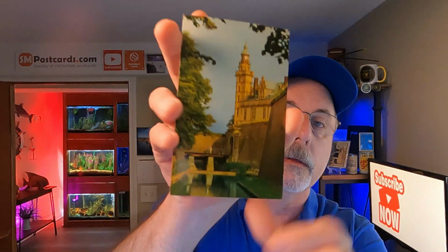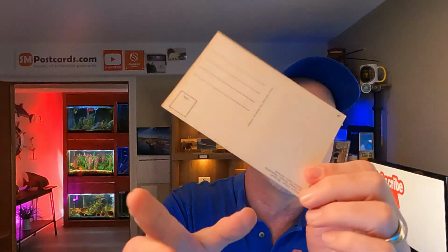Then the last one, what is this guy? This is a Denmark card of some church, looks like a cathedral. A vertical card, a Denmark, a foreign card. I probably didn't price that much up there, but those 4 cards were $18.60. Not bad. They got the 15% discount for buying more than one card.